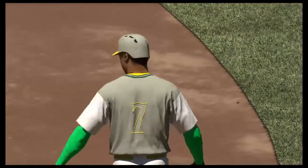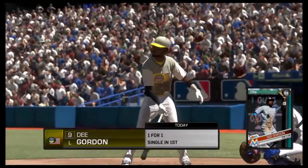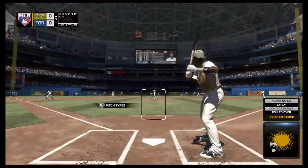The batter, number 9, second baseman D. Gordon, ready for another chance. D. Gordon, a base hit in his first trip.